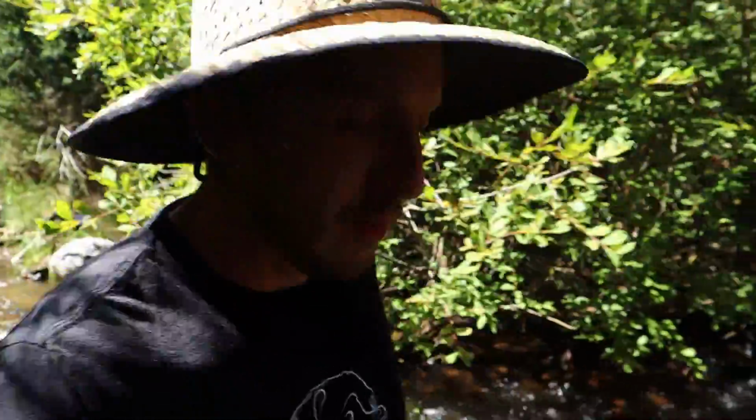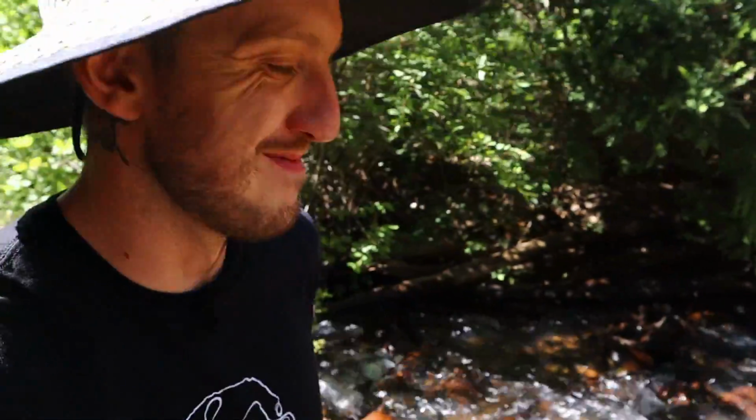I mean, this creek's just terrible. Like, why are we even here? Why are we even bothering with this coarse chunky gold? It's such a waste of time.